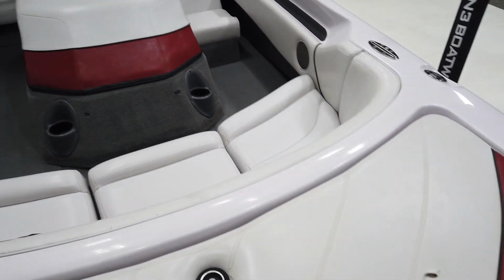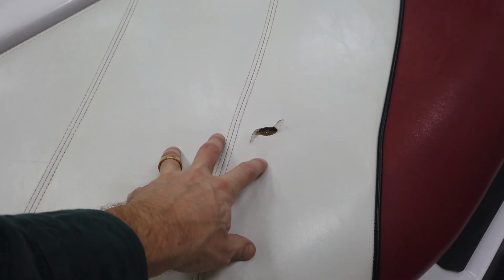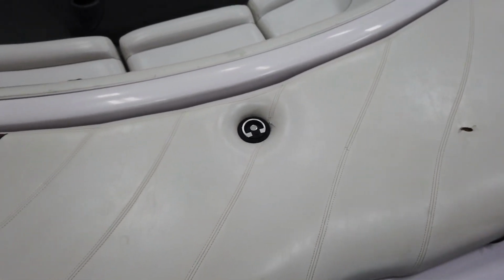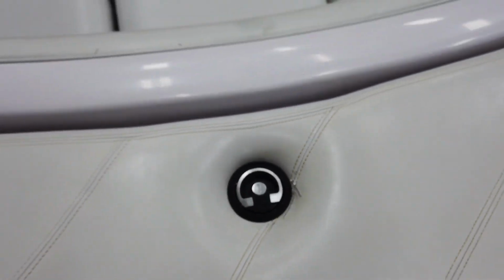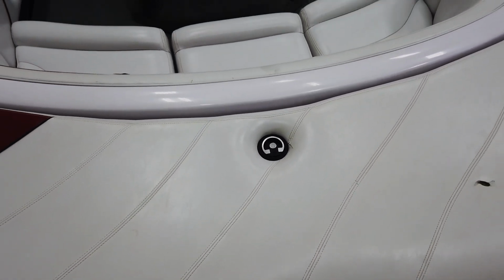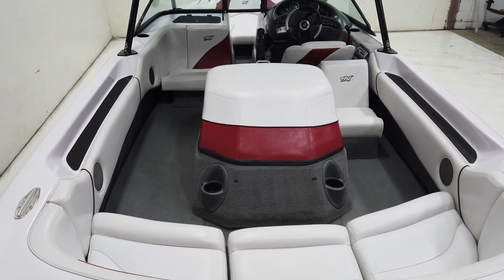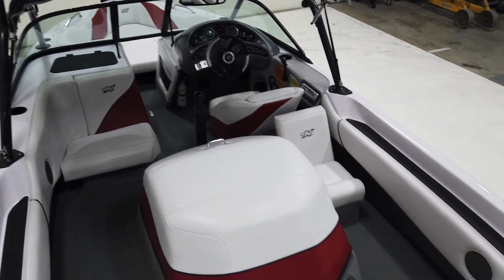These high traffic areas on the back have a couple little things to point out, including on the sun pad where we have the split right here in the vinyl. This sun pad is starting to feel its age, where the vinyl is starting to get a little bit hard and firm, which makes it a little bit more prone to splits and cracks. You also have one in this inlay here for the hatch lock. It's gray carpet that's in an awesome shape all throughout. But let's go ahead and hop inside and check out the interior of this Air Nautique.